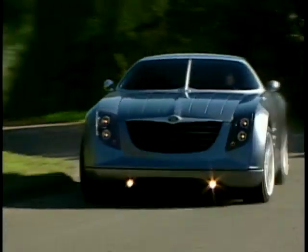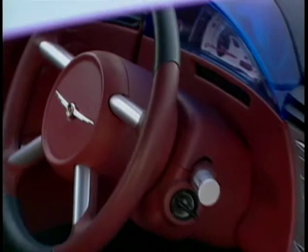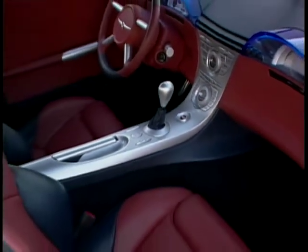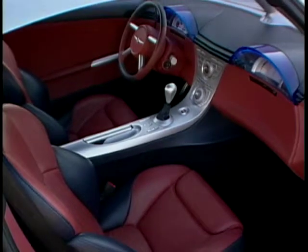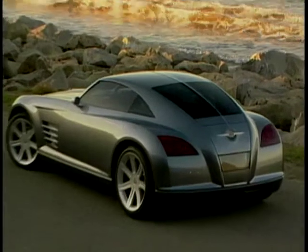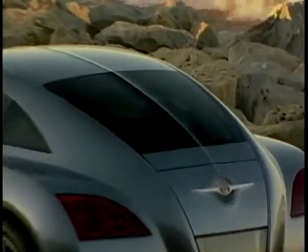And these aspirations are reflected on the inside. Driver and passenger sit in tight-fitting bucket seats. Behind the seats there's integrated storage for a pair of racing helmets. The dramatic styling is the work of Chrysler's 25-year-old designer, Eric Stoddard.